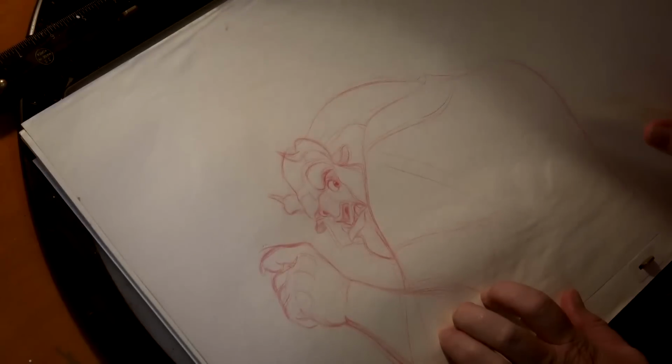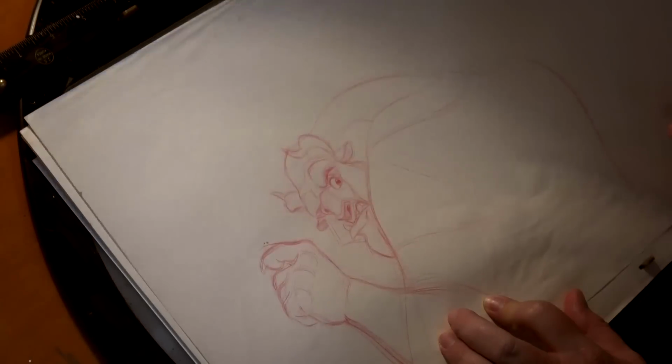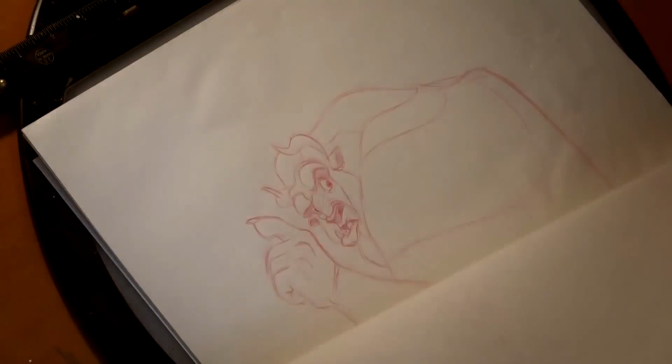So this is one of the original shots from Beauty and the Beast. It's a very subtle shot, as most of them are in the movie. I'll do this again and show you some more broad animation. But here, I wanted to show you how subtle some of this animation can be, and how tight these drawings are from one drawing to the next, in order to get that subtlety in acting.